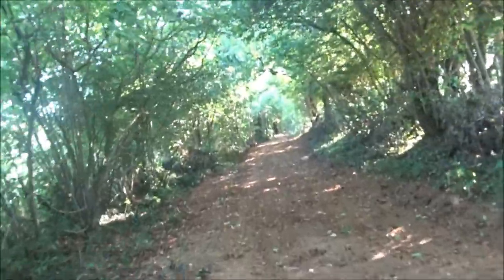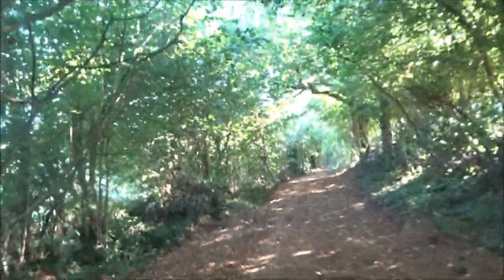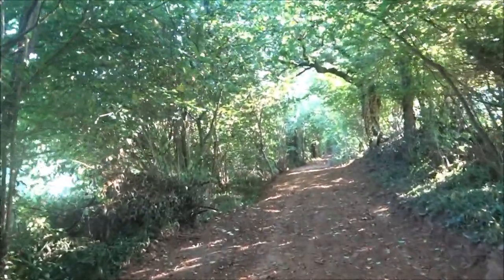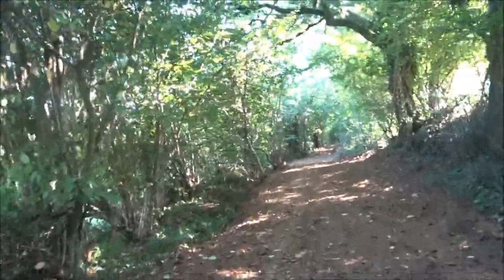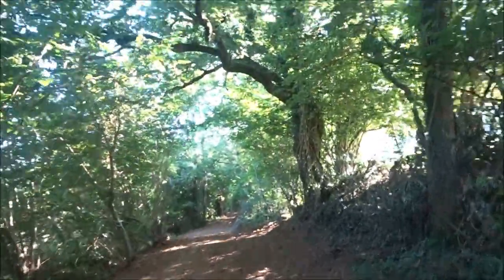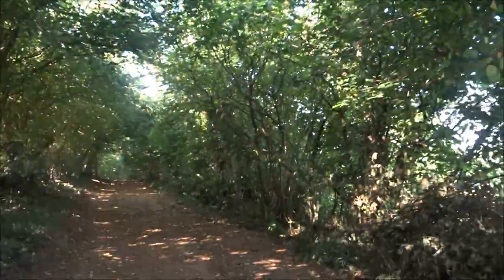But it is good how much easier it is to walk. So I'm near Winscombe, on my way towards Shipham. And this is a transformation. Beautiful trees that they've left all the way along. There's ash and oak along here, probably elm.